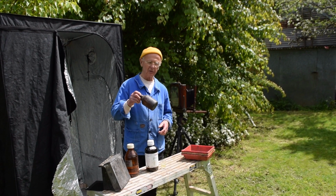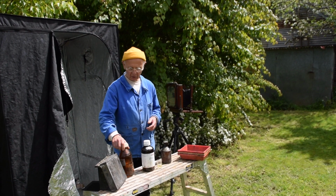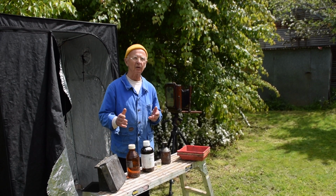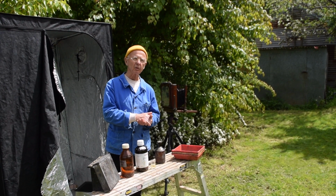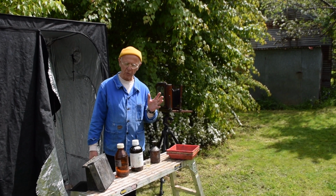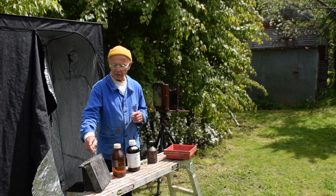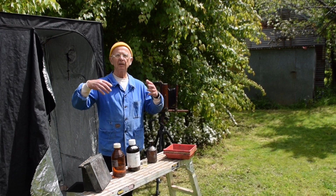This is our developer, which is ferrous sulfate, quite harmless. We've got regular fixer here, which is modern fixer, which does work okay, but what Beaufoy Merlin and Bayliss would have used was potassium cyanide. Pretty nasty. Merlin did die young, but I'm not too sure what from. Anyway, I'll show you the process. Oh, the other thing is silver nitrate. The collodion absorbs the silver nitrate, which makes a sensitive plate.